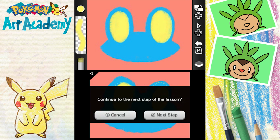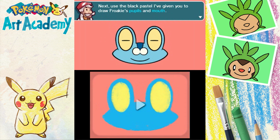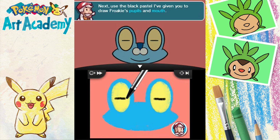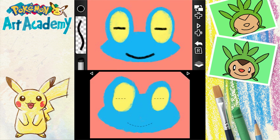Lovely. On to the next step now of our starter exercise. Next, we have to use our black pastels to draw Froaky's pupils and mouth. So here we go. Thank you, Professor. We got that. Yes, we understand. So again, coming in from the side, we have to use a slightly more angular approach to our brush stroke. Here's number 1, and here's number 2.